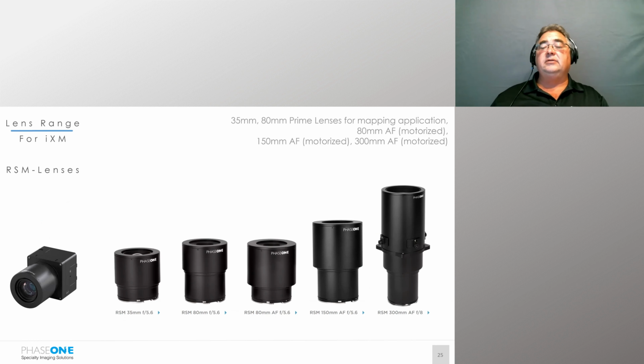All right, lenses for the IXM camera. I have a UAS. Which lens do I use? Well, from a mapping standpoint, the 35 millimeter and the 80 millimeter are the lenses of choice. Those are fixed to infinity focus, and those are the typical lenses for that type of application. The other three, the 80 mil, the 150 mil, and the 300 mil, are motorized lenses, and those are used for inspections.